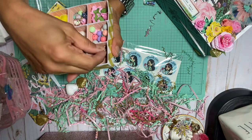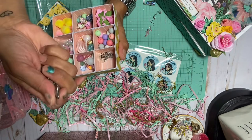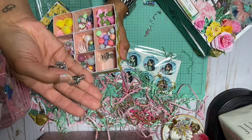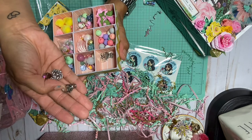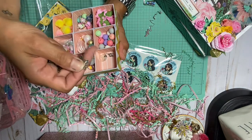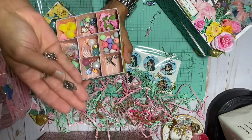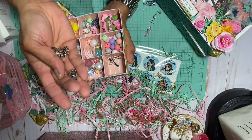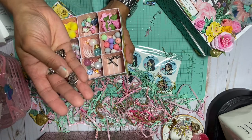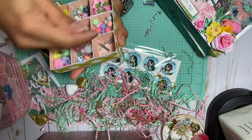What's this one? Hmm. It looks like a little belt buckle. It's like a little clasp. Oh, that's cool. So I can make a charm and then clasp that on and hang. I have yet to make charms. Ooh, a cross. I love it. What is this one? I cannot tell what that is. My eyes are so bad. I see a heart, but I can't tell what that is. So, so cute.